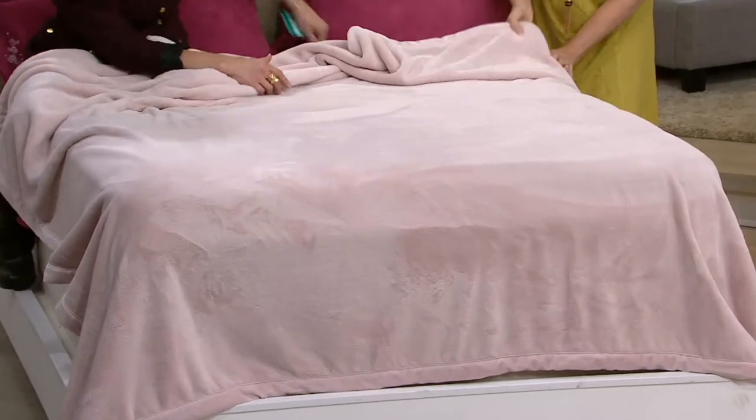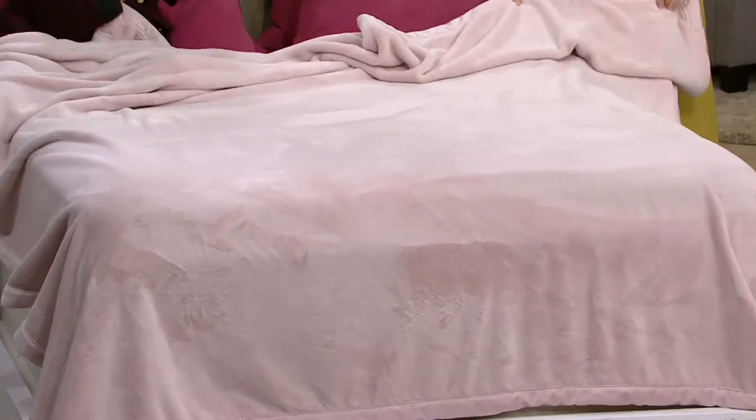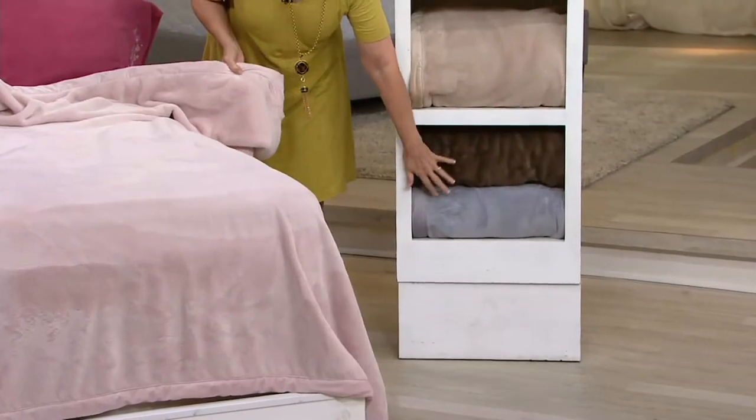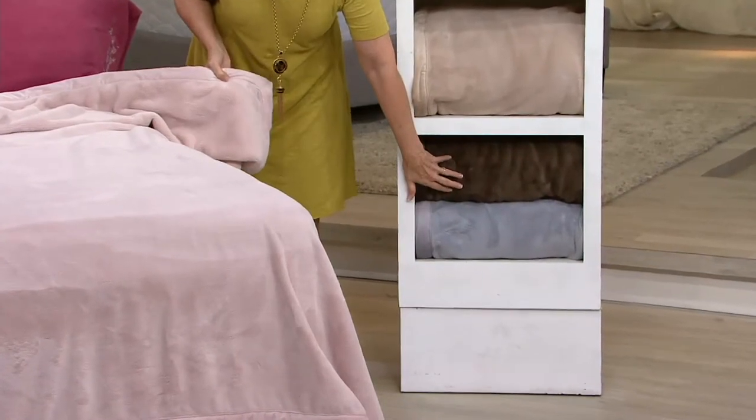Sure. Well, this blush is such a soft pale color. It is going to look incredible with the platinum gray or the mocha. So I want you to know the blush is going to work with either one of those beautifully.